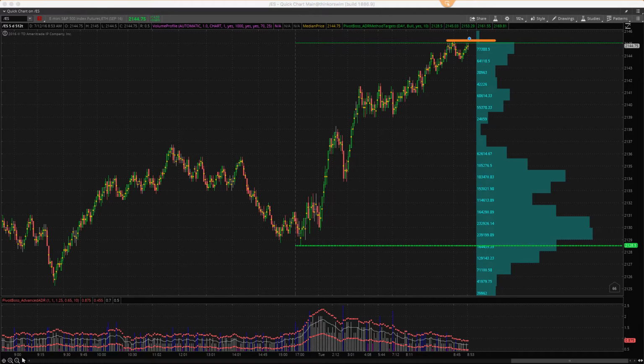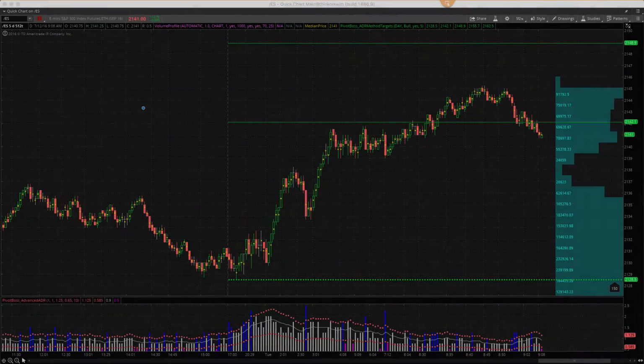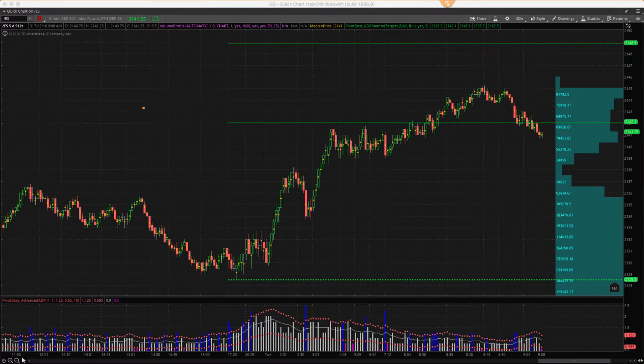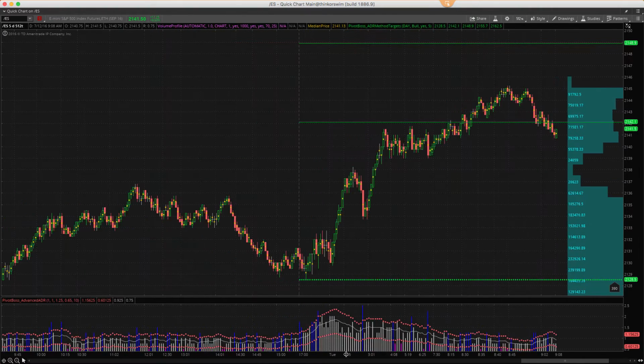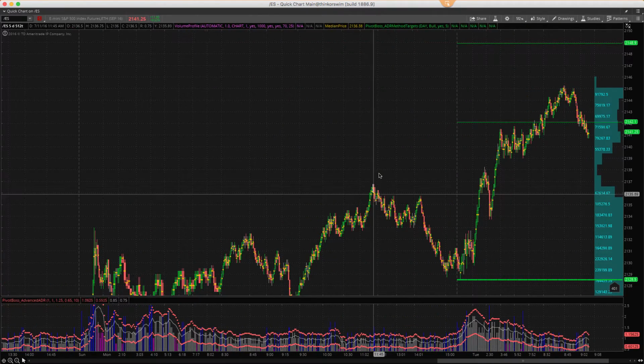So at some point I do think we're going to rotate lower, come back into the LVN, back toward value, and then we'll find support and come right back up like this. We may do it a couple times, but I think that's the primary idea. Yeah, so Scott, 38, 37 is a good spot just because it's the natural rejection in the chart. It's the LVN. You can see 38 right here just going back.